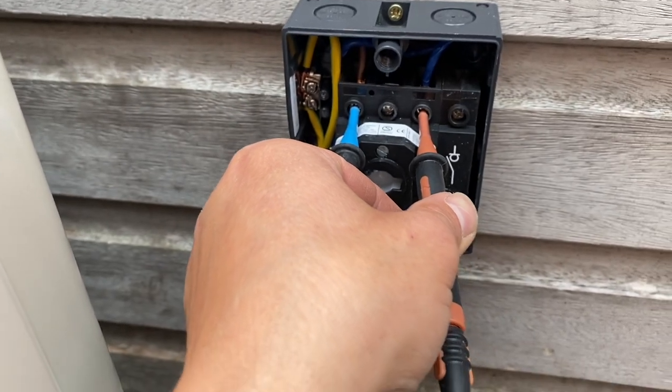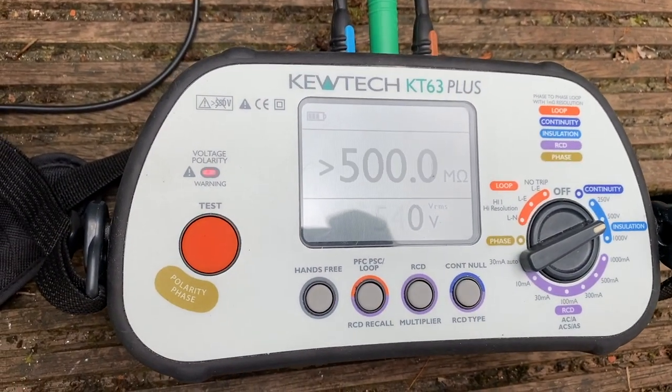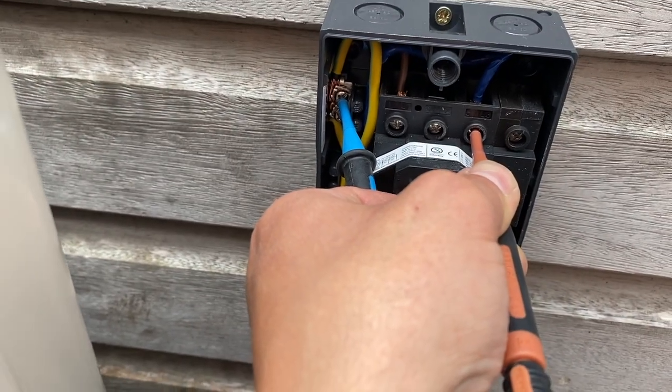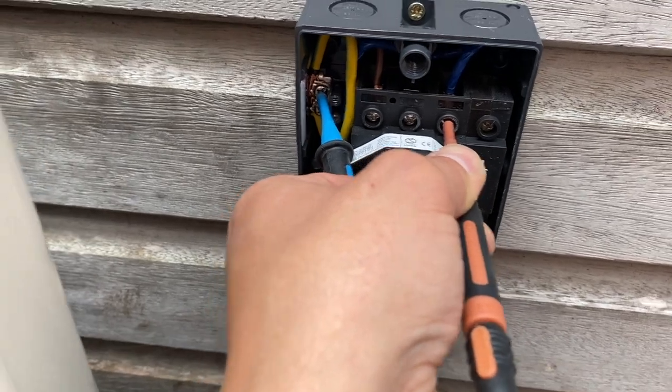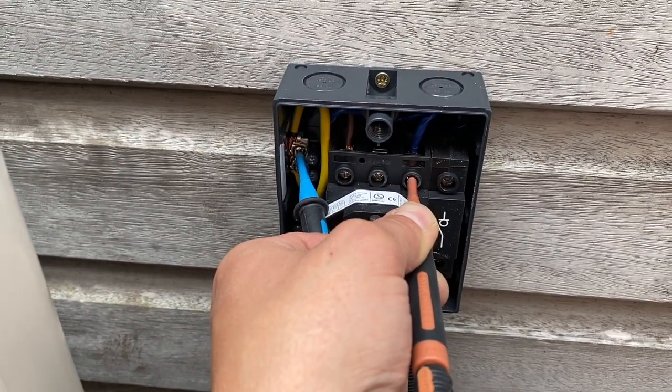Greater than 500. And I'll go and remove that link now. Get him on the live and earth. Greater than 500, and then we go neutral earth. Greater than 500. So we'll leave that cover off. We need to put it on with power up, come back up, and we'll do a ZS and an RCD.